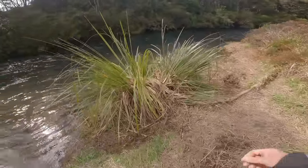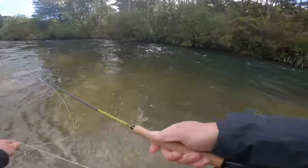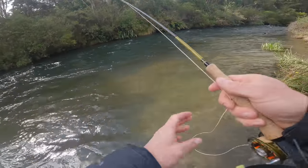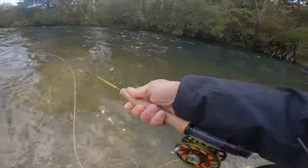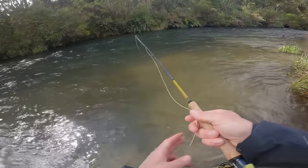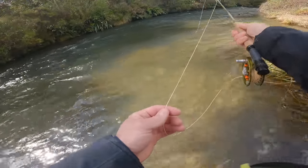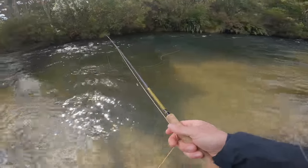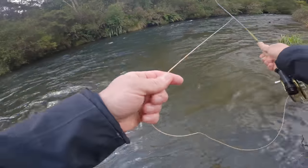Okay, this is what I'm thinking. Sure, oh yeah, I can see fish in there. Okay. I see fish along this inside, at least. Maybe it's too far over. Let's fish it out. Better. That would have been good. That would have been good. Not bad. Ooh, I think that was a fish. Pretty early in the piece.